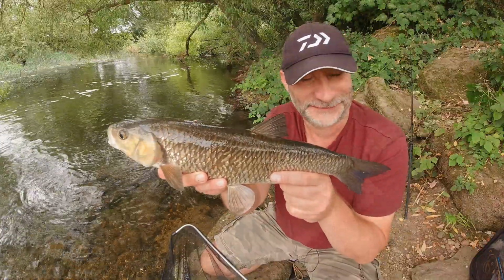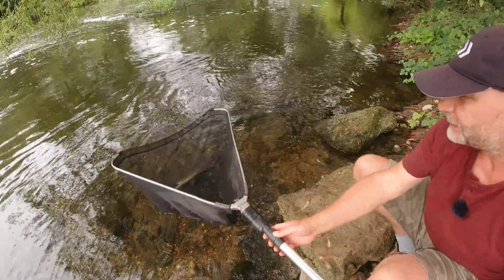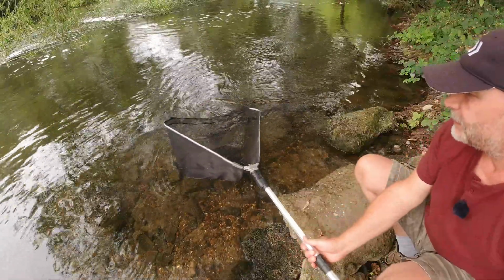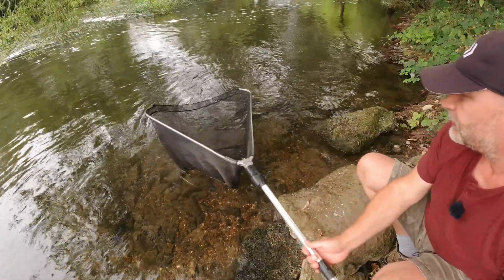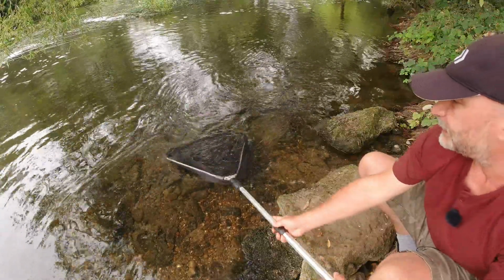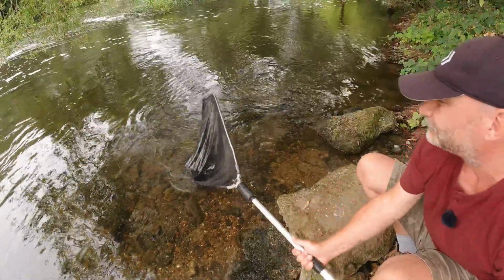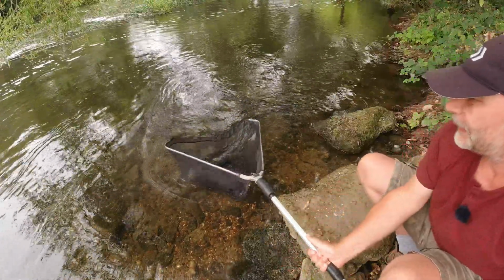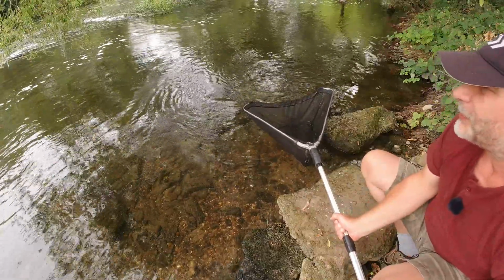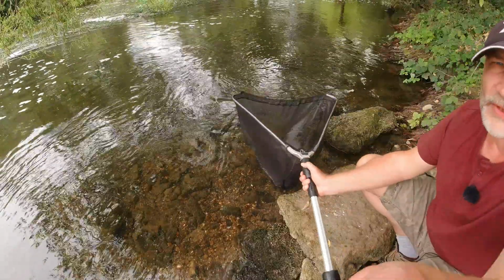Great stuff. As I say, he's had a couple of minutes resting up here whilst I've been putting some more bread in, so he's fairly lively. Always worth making sure, especially when you're putting him back into fairly fast water. He's ready, definitely. Very graceful. There we go. Powering off. Right, I think we're going to have a go in the weir pool now.